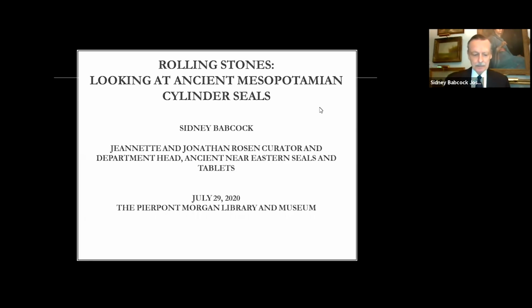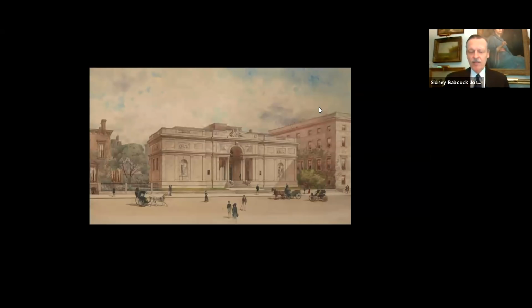On the screen is the 1906 McKim building that you all know and cherish as the Morgan Library, and we hope to be able to reopen it for you soon. This very building is considered the masterpiece of the American Renaissance architectural movement, and the purpose of that movement was to bring the ideals of the Italian Renaissance to this country and try to transplant those ideals on American soil through the arts and architecture.